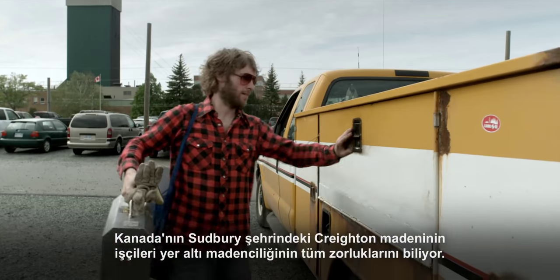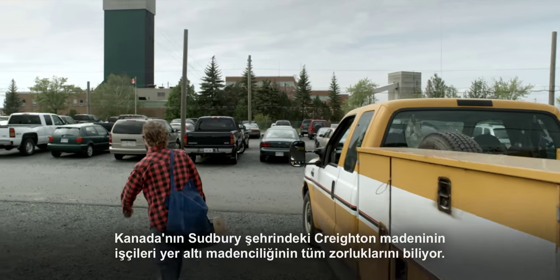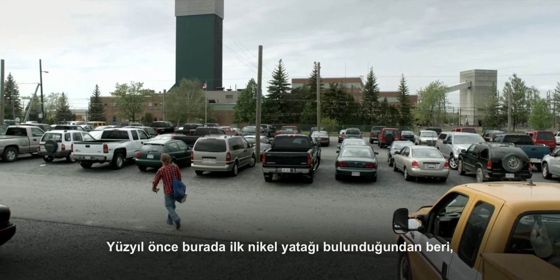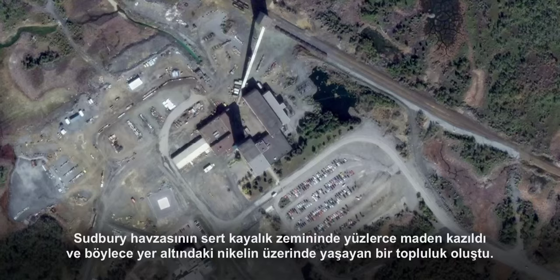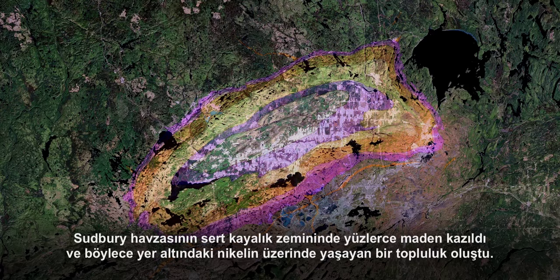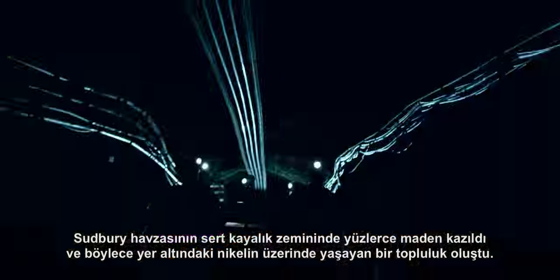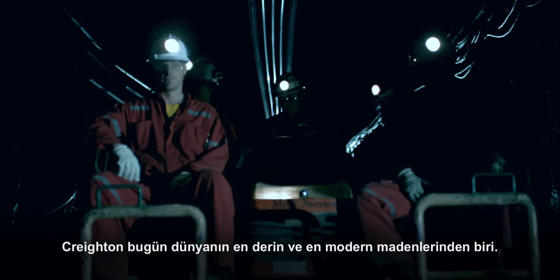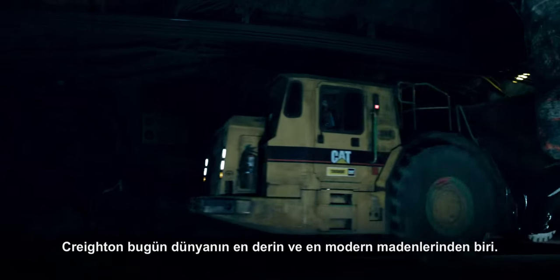Workers at the Creighton Mine in Sudbury, Canada, know all about the challenges of underground mining. Since the first deposit of nickel was discovered here over a century ago, hundreds of underground mines have been dug into the hard rock of the Sudbury Basin, creating a community that is founded on the nickel beneath its feet. Creighton is now one of the deepest mines in the world and one of the most modern.